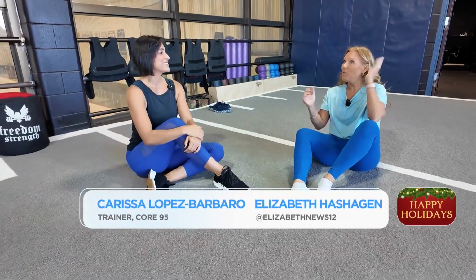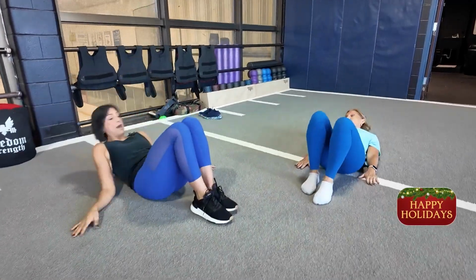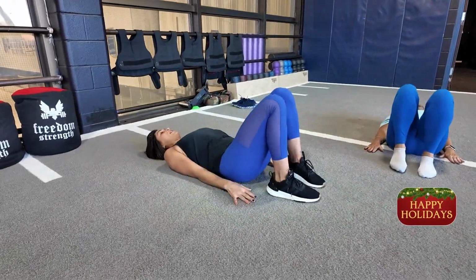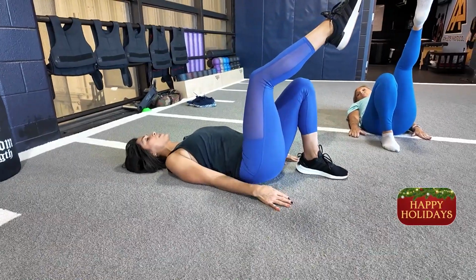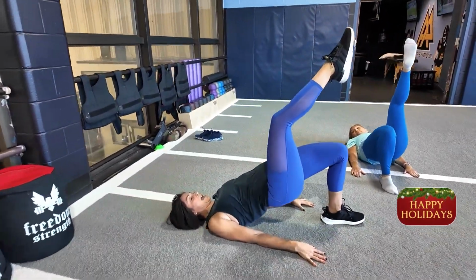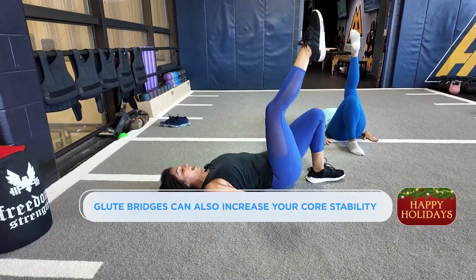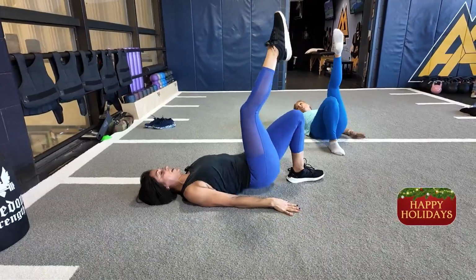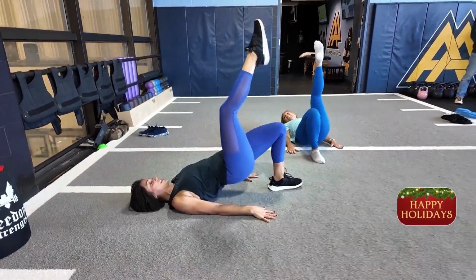Okay, so the first move of S is what? Single leg glute bridge. So you're going to lie flat on your back. You're going to have your feet flat on the floor, extend, or you could bend if you have little hamstring issues. You're going to press through the heel of that foot, and you're going to lift your hips up high and lower down slowly with control. Squeeze the glute at the top and lift. And we would obviously do both sides. Yes, you do 10, 12, and 15 reps on each side.